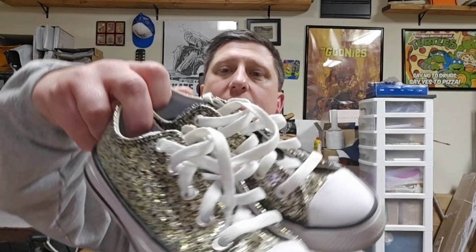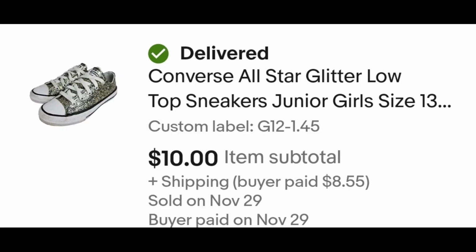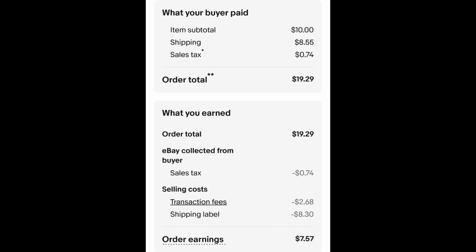This pair of kids Converse, they're sparkly. Kids shoes don't do as well as adult size, but I thought these would be okay because of the design, and they were really clean, but I ended up just taking an offer. I paid $1.45 for these shoes, and they sold for $10 plus shipping. The buyer is all in at $19.29, and after fees and shipping, I get $7.57.